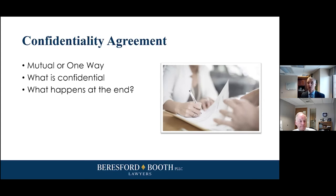No, that's exactly right. And that's why I think the majority of confidentiality agreements usually are mutual. Remember, this is not a litigation setting where the parties are adverse to one another. I mean, they're adverse from the standpoint that the buyer wants to reduce the amount of the purchase price, and the seller wants to maximize it. But really, this is a cooperative thing, and so I think the vast majority of times the confidentiality agreements are mutual in this context.